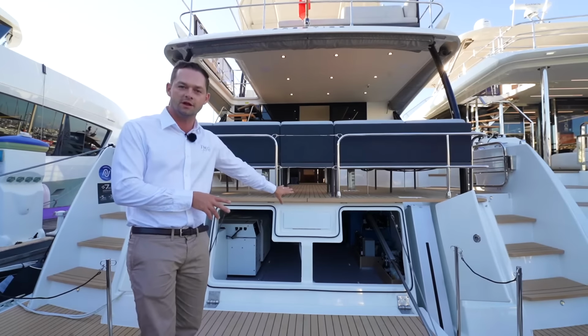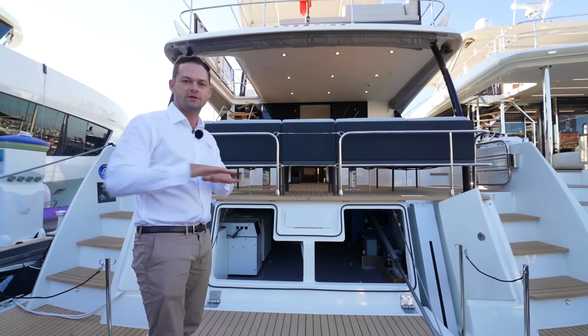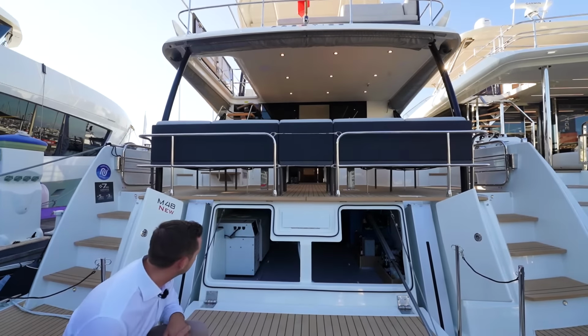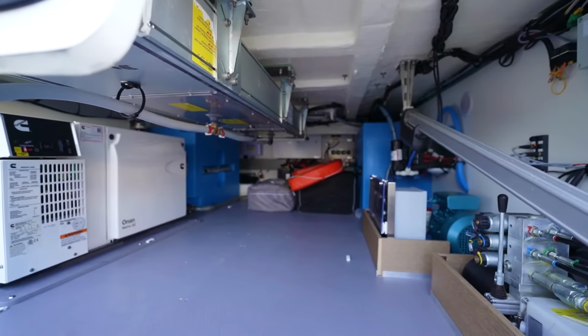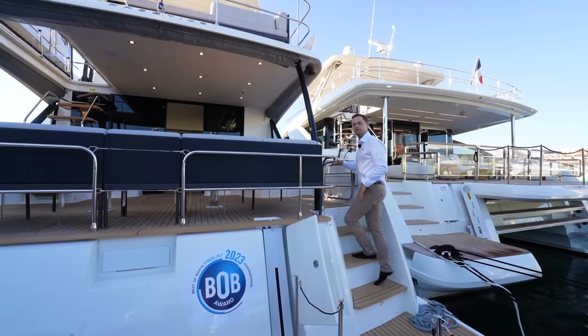We've got an optional passerelle here. So in the event that you don't want to board with the stern platform, the passerelle extends at deck level all the way out further. We also have a generator in there, but looking forward, heaps of storage, and you can see the water tanks as well. I'm now standing on the starboard hull, and we've got 4 steps up to the cockpit.